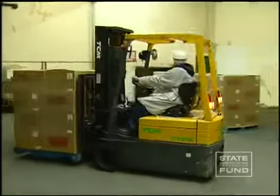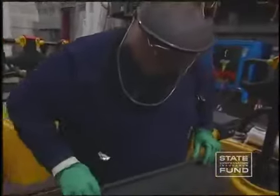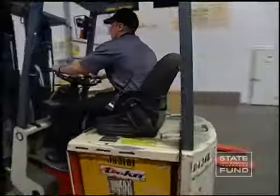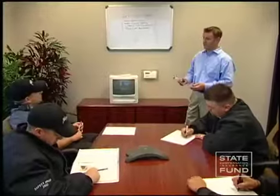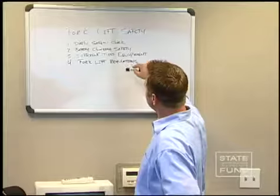These statistics indicate that many workers and employers are not using, or maybe unaware of, safety procedures and the proper use of forklifts to reduce the risk of injury and death. For this reason, it is imperative that all forklift operators receive periodic training. This way, any bad habits developed can be corrected quickly before they become part of the operator's daily routine.